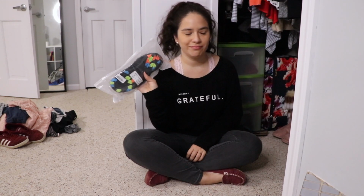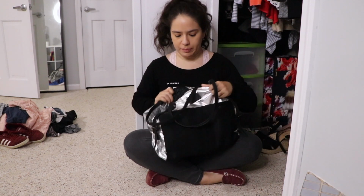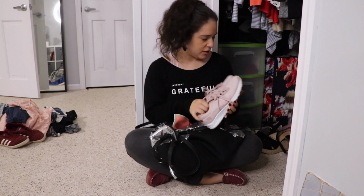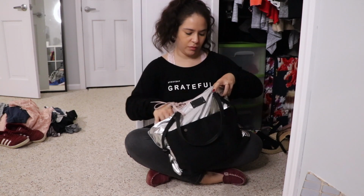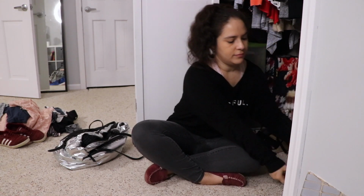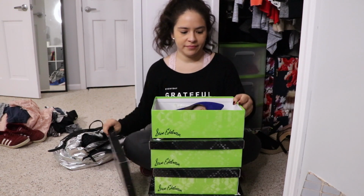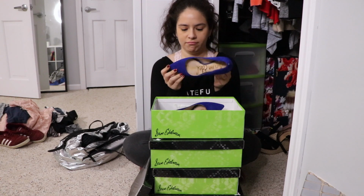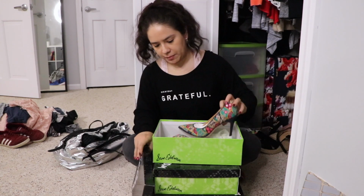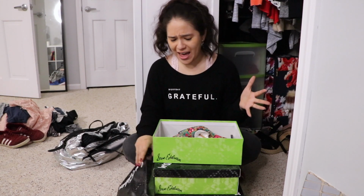Water shoes. Need those. A bag. Oh hey, more shoes. These are my gym shoes because they don't like when you wear gym shoes from the outside. So we'll keep those. Shoes in boxes, always a good sign. I really love these shoes. But I never wear them!